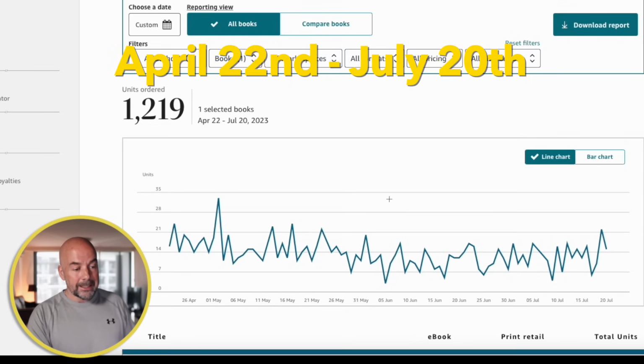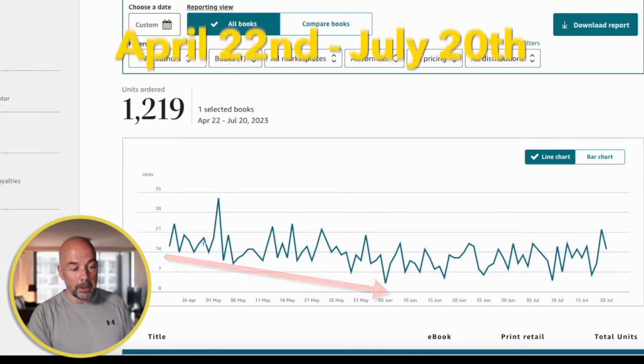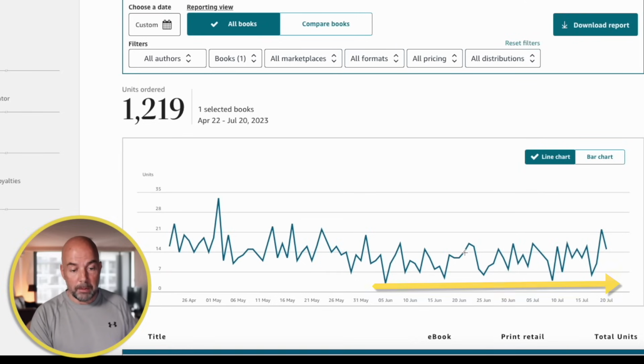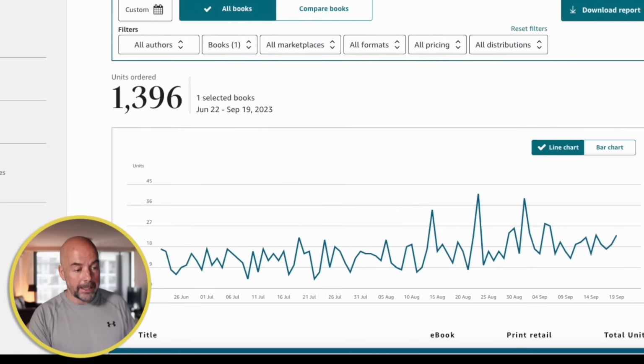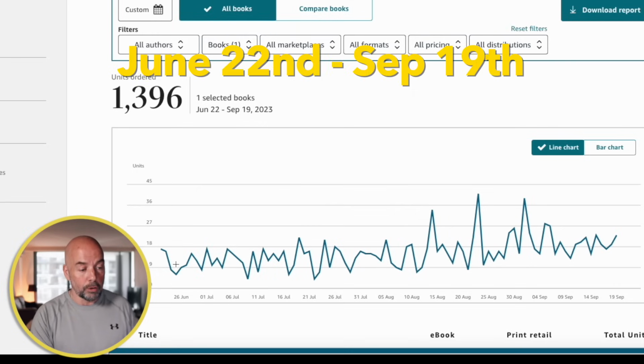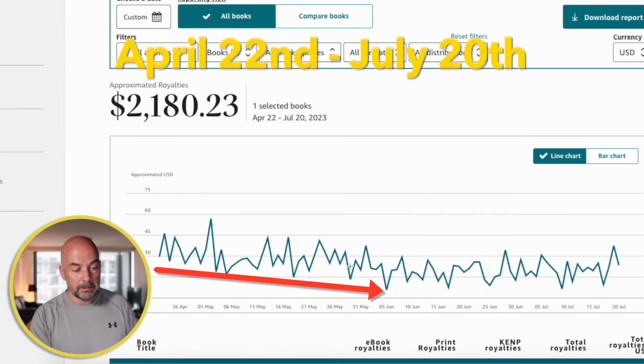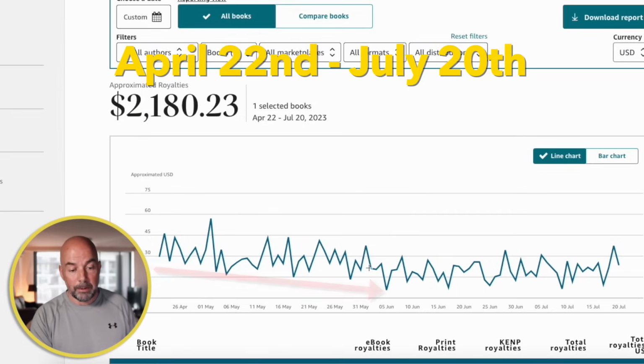Now with this, we can see through May, early June, the orders were actually decreasing, but when we reach the 22nd of June, orders remain pretty consistent. And again, similar to overall orders for my top 10 books, it remained pretty consistent and slowly increased as we went into August and September. And we'll see the same with the income from this book, reduced in May, early June, and then remained consistent.